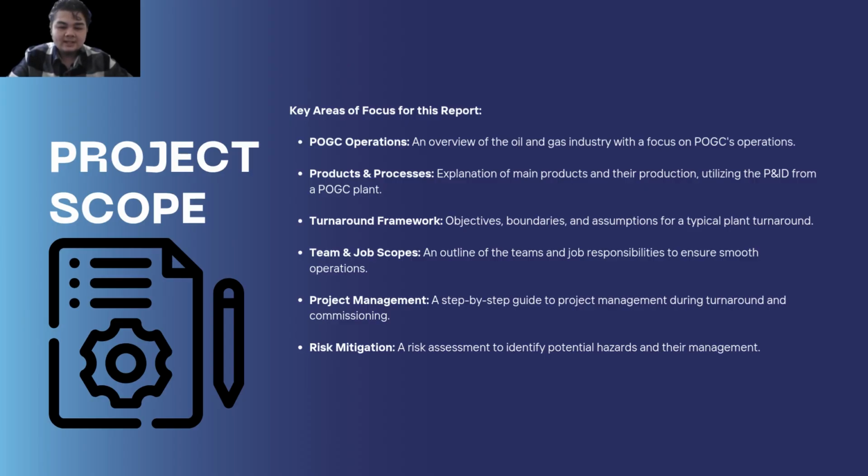We also outline the teams and job scopes involved to ensure a smooth operation, and then a step-by-step guide to project management during a turnaround and commissioning will be presented. And finally, a comprehensive risk assessment to highlight the potential hazards and how to address them.